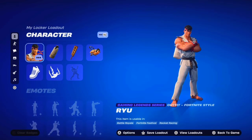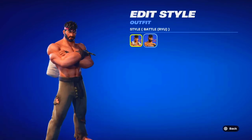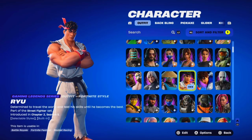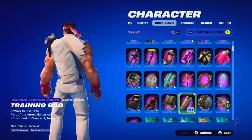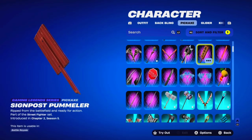Next up in the set is RYU. He has an edge style, which is the Battle RYU edge style. But for now, we're just looking at the base one. His back bling is the training bag. Has nothing special with it at all. His pickaxe is the signpost pummeler.